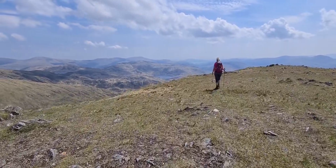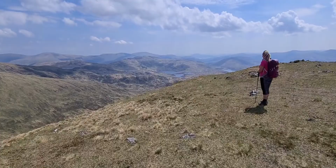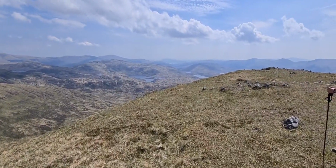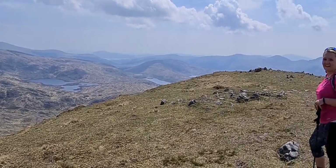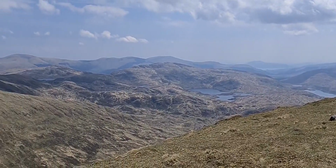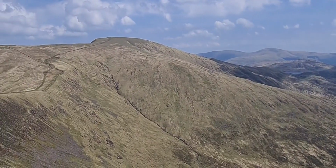So we've just popped over the side of Benyellary for a look, and there's some pretty fab views down there. Very nice indeed. Off up there next.